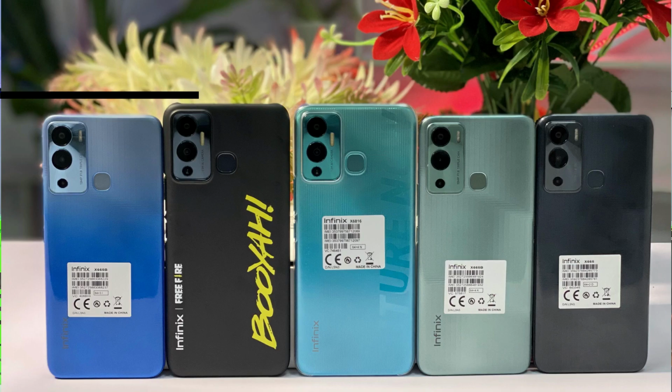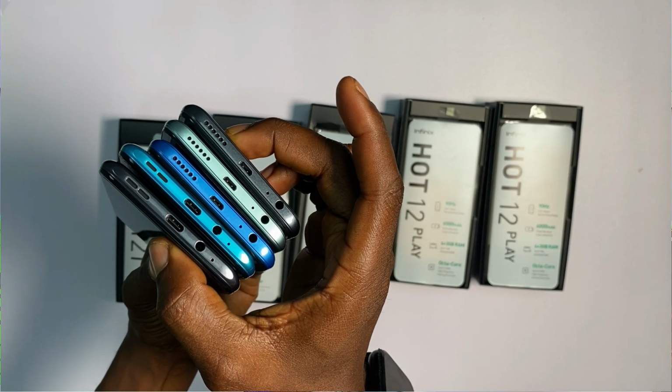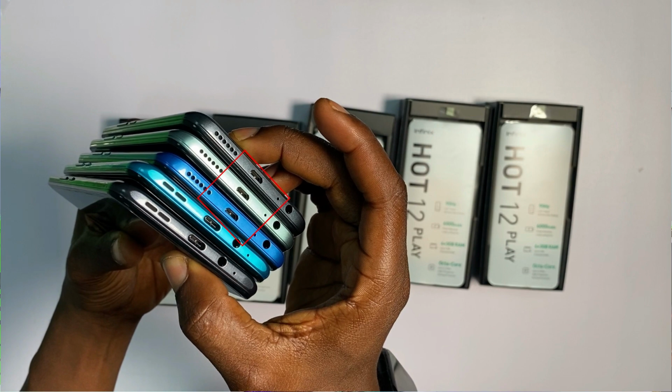3 cameras at the back with a fingerprint scanner for the Hot 12i. Hot 12 Play comes with 2 cameras at the back with a fingerprint scanner. A third circle at the bottom of the camera looks like a camera, but actually it is not. If you take a closer look, you will see that the flashlight in Hot 12i is positioned in the same level with the top camera. The flashlight in Hot 12 Play is positioned somewhere in between the 2 cameras. Another noticeable difference here is the flashlight itself. In Hot 12i, there are 2 LEDs that make up the flashlight, and in Hot 12 Play, there are 4 LEDs here. Then, at the bottom of the devices, USB-C charging port for 12 Play and USB 2.0 for 12i.